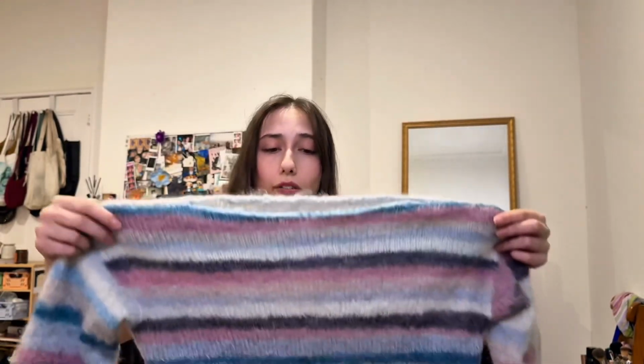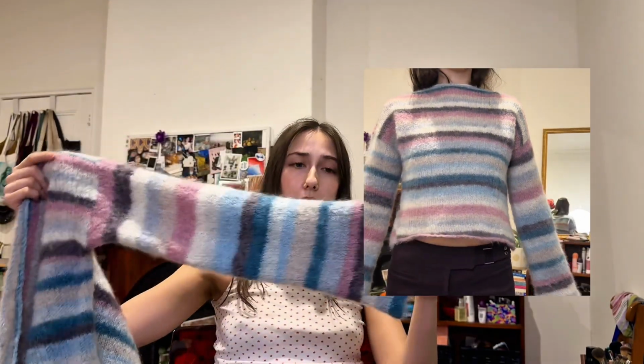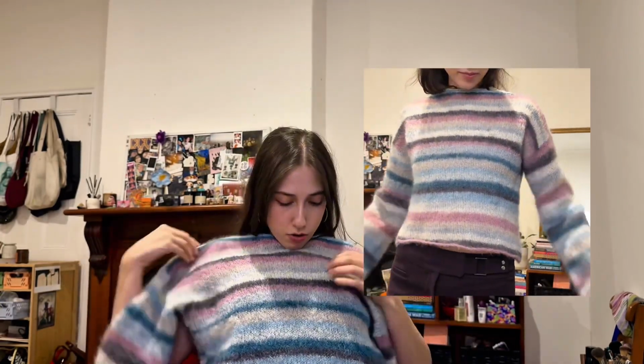I think this is mohair. I got this off of Depop and it's so cute and soft. And it has a little flare sleeve, which I think is so adorable. That's it there, and a little boat, round neck. It's so cute. It's so stripy.